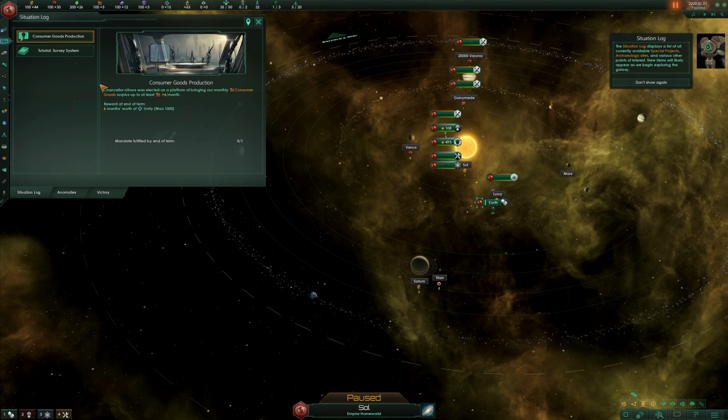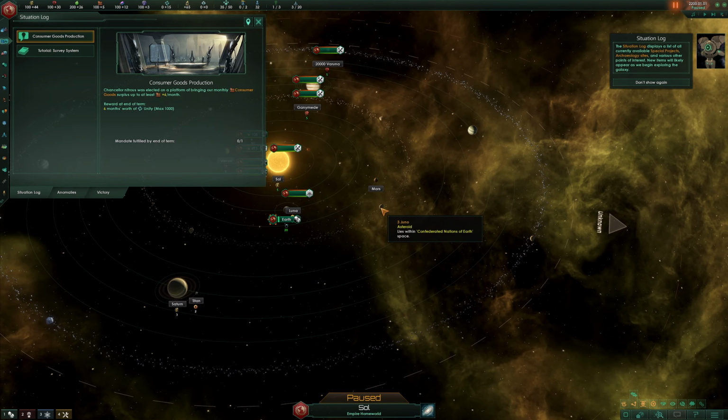The situation log displays a list of all currently available special projects, archaeology sites, and various other points of interest. New items will likely appear as we begin exploring the galaxy.